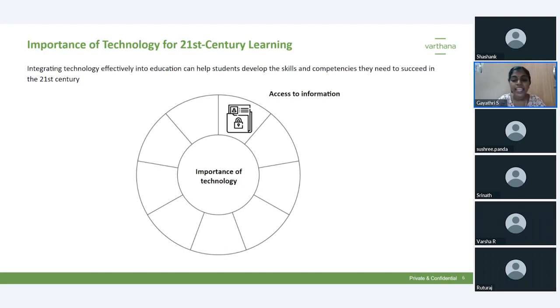Secondly, engagement and motivation of the student. Since they're able to understand the subject much better with the help of technology and able to apply it in day-to-day life, this will make students engage and participate more in the classroom and also build a lot of confidence around the content or subject.